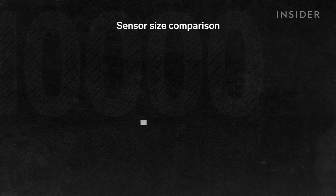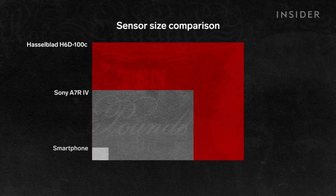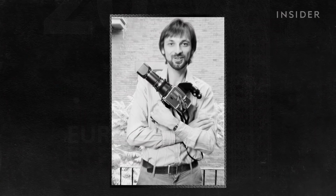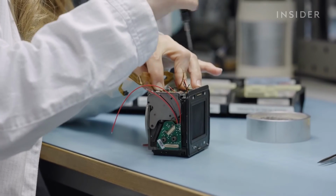Your smartphone camera sensor is around this big. A popular professional camera, like the Sony a7R, is much larger. But it looks tiny compared to Hasselblad's sensor. When medium format technology transitioned from analog to digital, the medium format sensors became extremely expensive, and the camera systems became extremely expensive and very niche.